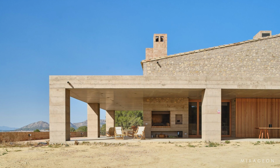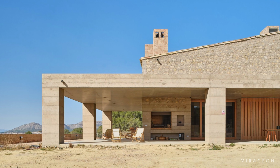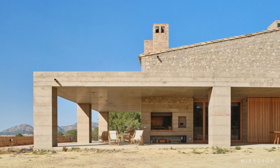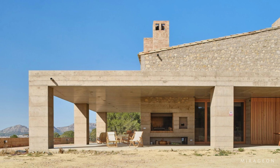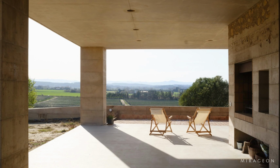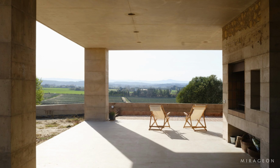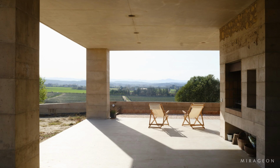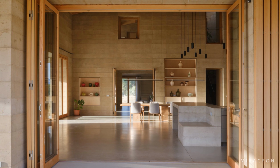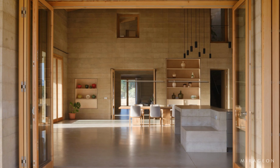A large L-shaped porch is incorporated into the house. It emphasizes the connection between the life of the farm and the nearby land to step, and the distant territory to observe. To the west, it connects the house with the vineyards, with Pals as a backdrop. To the south, it controls the sunlight and extends the kitchen and its activities towards the garden.